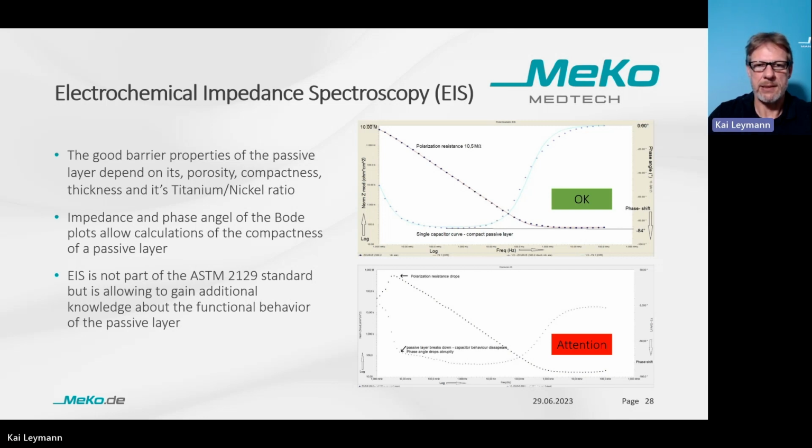In the ideal case, it's minus 90 degrees. And here we just run to, I don't know, minus 85, something like that. But again, the value is not the most important. We want to see a nice bottom here so that we can assure there's a single layer of passivation and not really a lot of residues or interruptions like big inclusions and all of this stuff, which can cause a non-smooth curve for the phase angle.